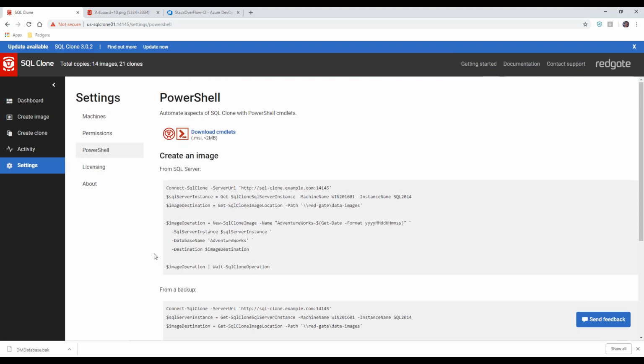Just to show you a quick example of how this can tie into a DevOps approach. So we talked about how you can spin up databases for development and testing purposes, allow your developers to move away from shared development databases and have their own dedicated databases, and be able to quickly spin up their databases, make changes, refresh their databases, and so on.